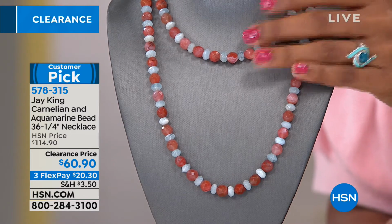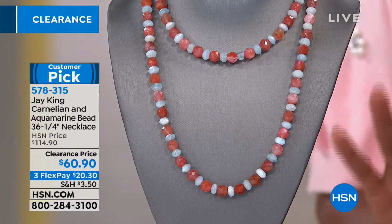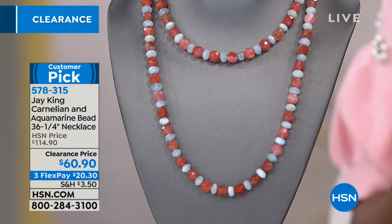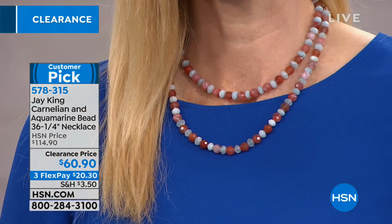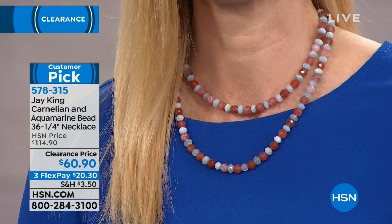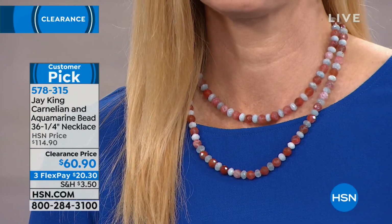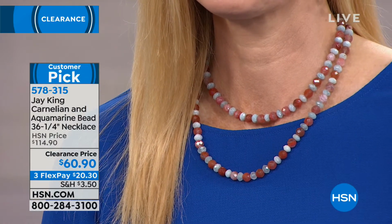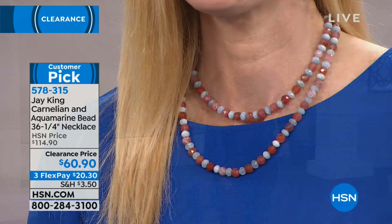These are beautiful pieces that Jay King literally flew around the world to find and to work with the miners, to get the rough, as he always talks about, to be able to create and design the most beautiful pieces that he could. One of the things about Jay King's designs is that nothing gets lost in translation. He says, I love the color of that stone, so I made the necklace just about the color of that stone, nothing else. I love that. That way, the gemstone is really featured.